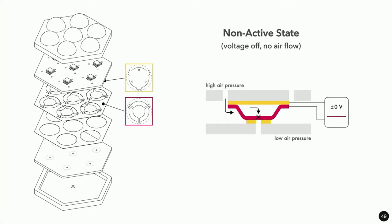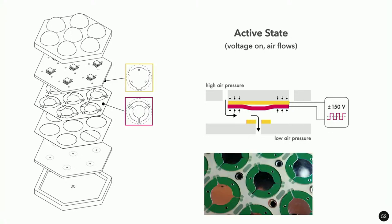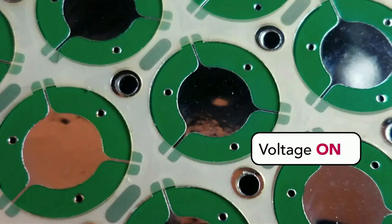Now, if we want to activate this valve and let air flow through this structure, what we can do is apply a voltage across that top electrode and the conductive diaphragm. And so as a result, one of these is going to be positively charged, the other is going to be negatively charged. That diaphragm is going to cling to that top electrode, and that's going to let air pass through the cell, right?